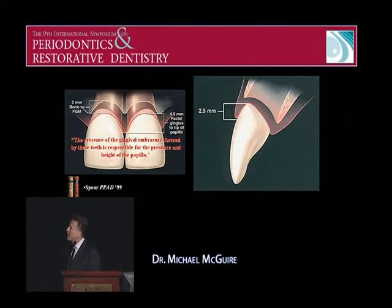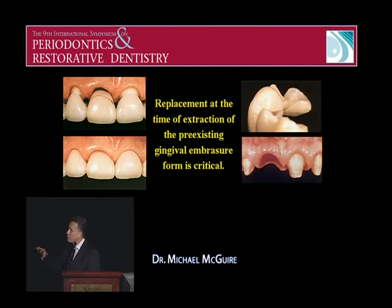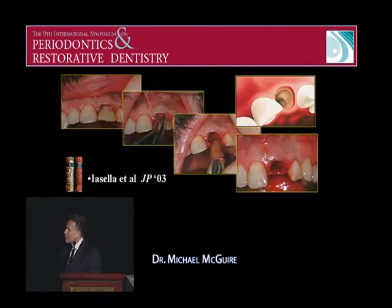I usually will use a Pontic of around 2.5 millimeters that's going to support the facial free gingival margin. I want a Pontic that's going to recreate the exact gingival embrasure, and if we do that, we can then maintain very sharp free gingival margins and papillas. It's almost standard of care today that anytime we take a tooth out, we're placing something into the extraction socket. Asella and others have shown that by doing this, you maintain bone and soft tissue height that's important for maintaining papillas.